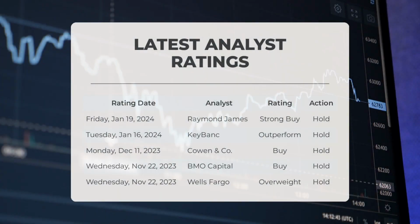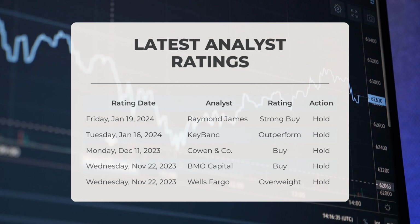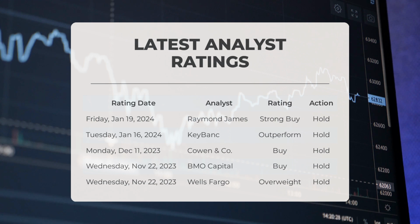Analyst Ratings. In the world of stock market analysis, ratings from reputable analysts can greatly influence investor decisions. Let's take a look at some recent ratings for Nvidia, the popular technology company. On Friday, January 19, 2024, Raymond James gave Nvidia a strong buy grade with a hold action. This indicates a high level of confidence in the stock's potential for growth. On Tuesday, January 16, 2024, KeyBank rated Nvidia as outperform with a hold action. This suggests that the stock is expected to perform better than the market average.